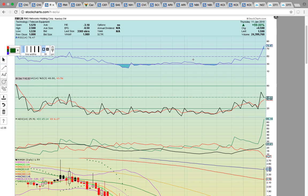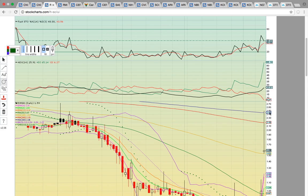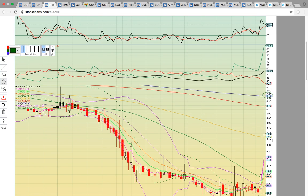Okay, let's look at RMGN. Okay, this closed up 59% today. Congrats everybody. It was at much higher levels. It hit 245 today. It had a giant gap up open. This was a really nice swing trade.